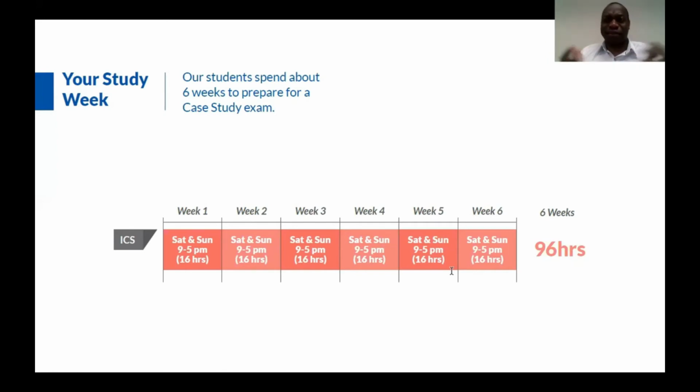And then week 6, Patrick, what about week 6? Week 6 now is the final week before you actually write your exams. So you use that week to do the revision. So we advise 6 weeks.